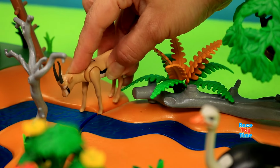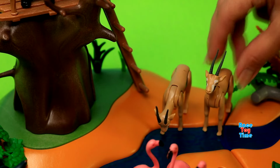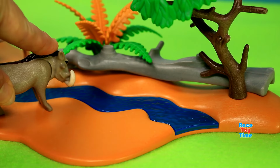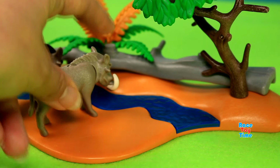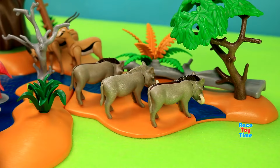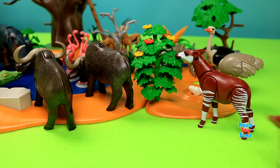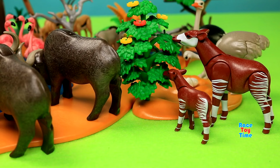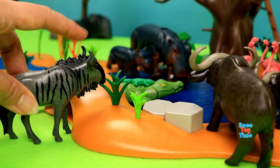Here are the happy gazelles. We also have thirsty warthogs. Here's a hungry okapi. And here's the calf. The wildebeest wants to eat some grass.